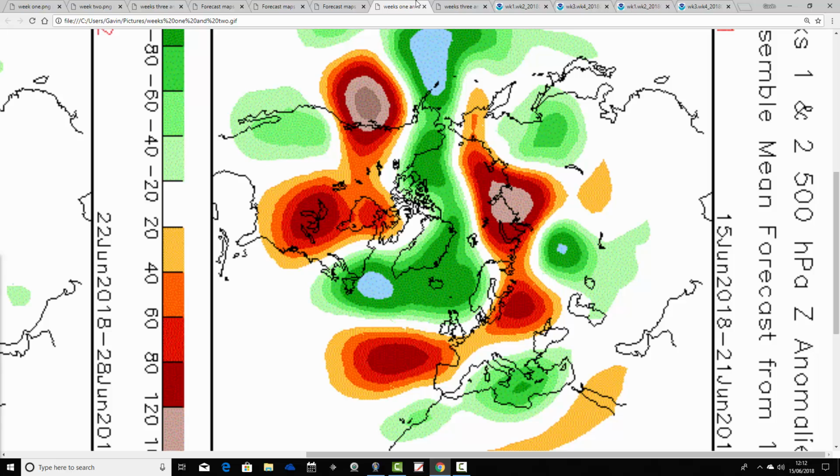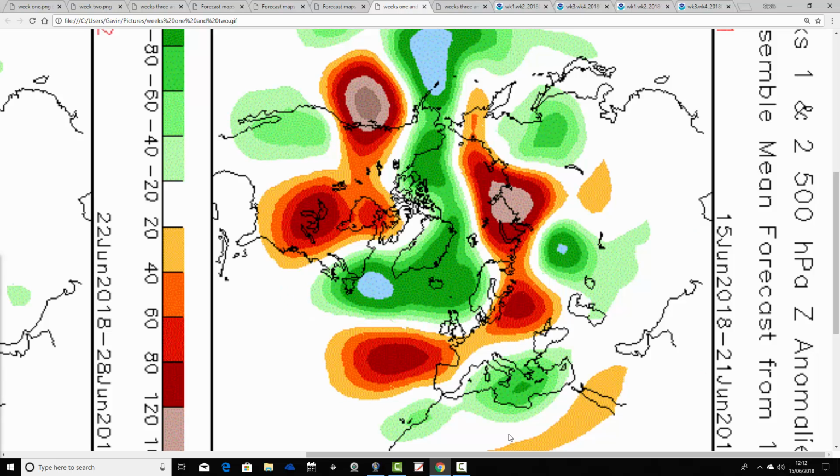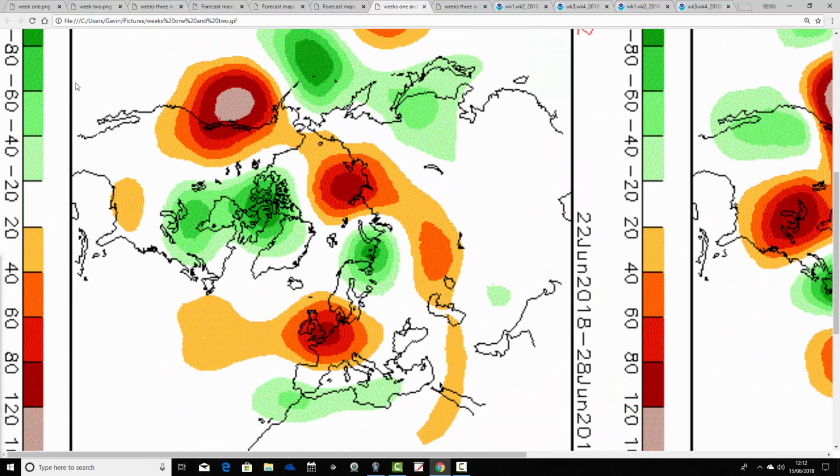Let's have a look at CFS V2. So these again, 500 millibar heights. They're broken down into week periods. The first week period takes us from the 15th through 21st of June. We've got below average heights to our north, above average heights to the south and to the southwest. We're bringing a flat westerly flow through, with the jet stream bringing some unsettled conditions to the north, but for the south, actually we're close to that ridge, so a reasonable amount of dry weather in the south.